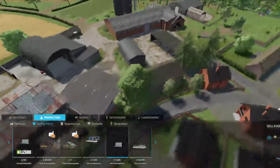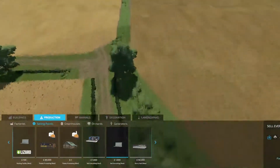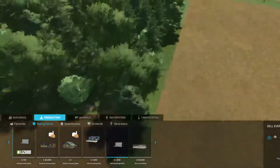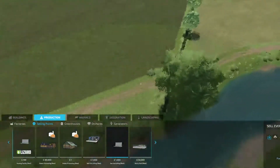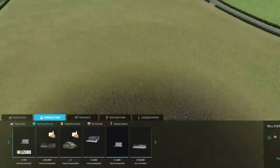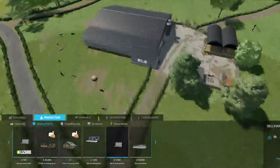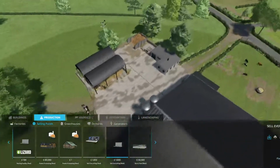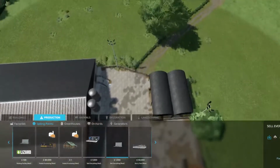This was our old farm when we were here before. Not saying we're definitely not going to go back there, but I didn't want to start back there and kind of make it a continuation, because obviously we moved everything from here when we moved on to Port Billeron. That's the animal dealer. So I wonder if it's worth putting one in there.